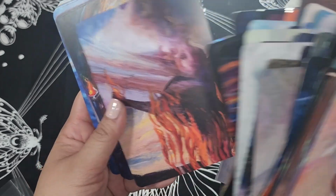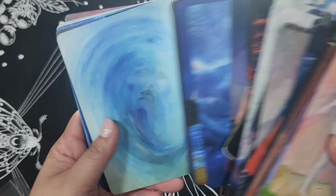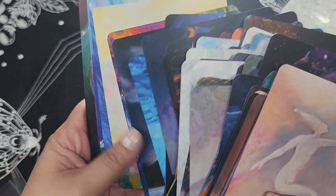But still would be keeping this deck. I do love the art. Wow. Just really beautiful. From Sheila.